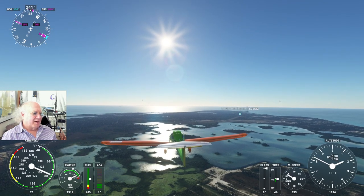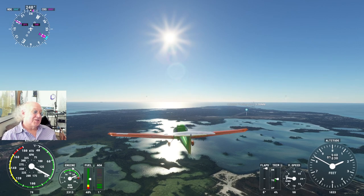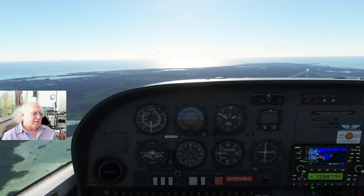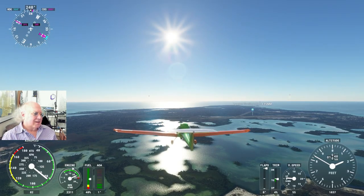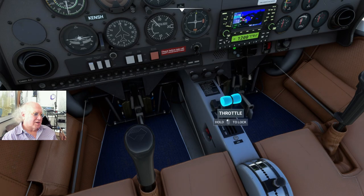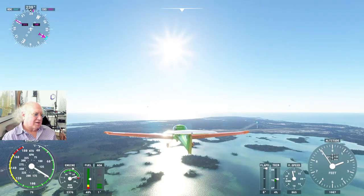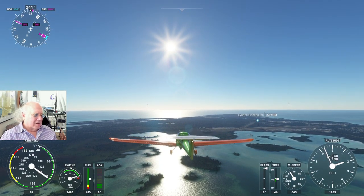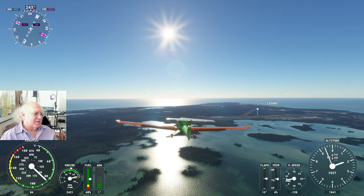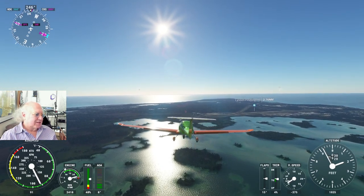I'm not going on the big runway. Land on the little one. It's still huge. Alright, so to prepare for landing, not much you have to do except you should make sure your propeller is at 100. Exit 337, continue taxi. Flaps at mid position. Let's start to lose some altitude.